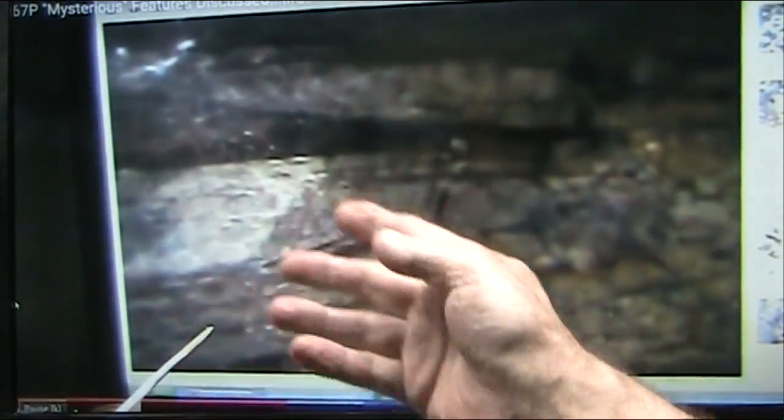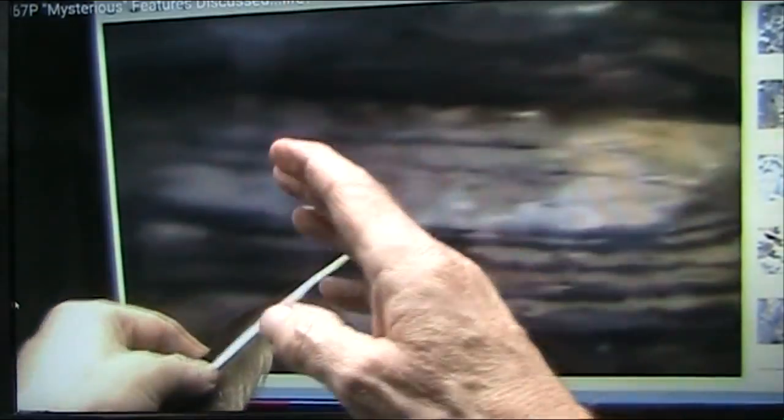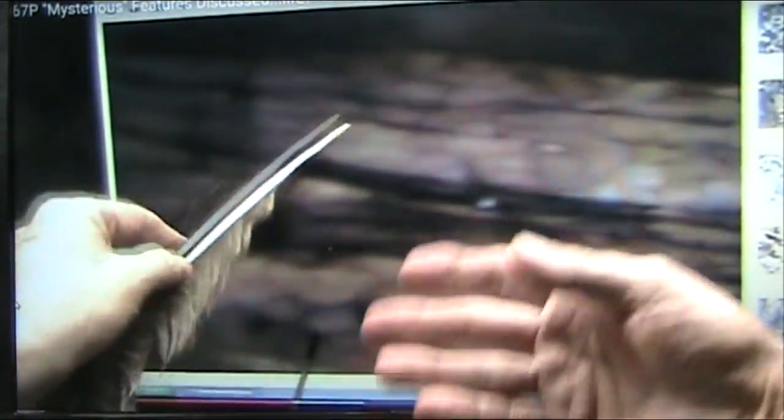See, this goes back 6-7 years ago. I did this video. That's before I started using my feathers. I did have a feather. See, that's the pointer I used to have. So this is a video of a video, and now I'm doing a video of the video of the video of the video. Here's another abrupt transition, see it?